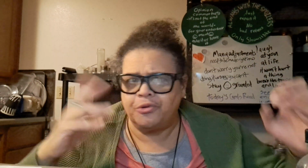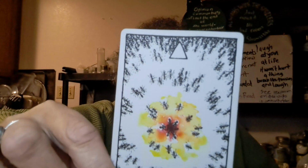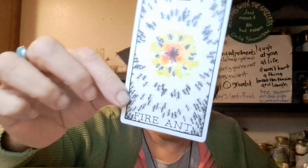Okay, so, doing things in reverse order, kind of, today. Instead of, well, let me just start. I pulled 2 cards from the Wild Unknown Animal Spirit deck. Fire Ant, which as you can see has the triangle that has no markings on it facing upward. I guess all the triangles are facing upward in this deck. Anyway, that indicates the fire element along with the fire ant part.